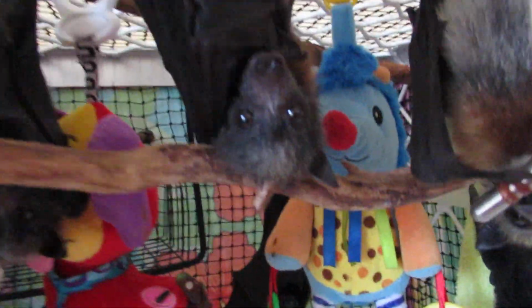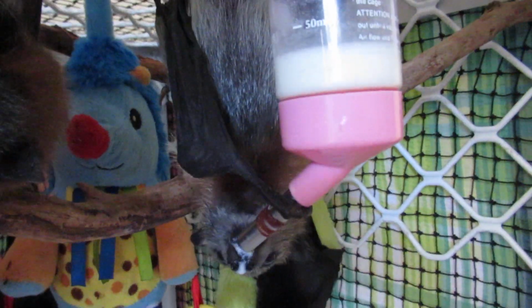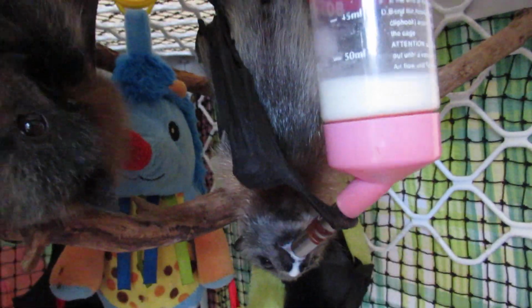We've got little blacks over here. There's a little falcon. He's a black flying fox. A few little greys throughout. A little black at the back. Another grey. There we go. Oh, here he goes. How clever is that?